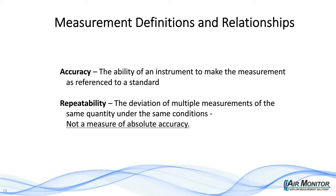Accuracy and repeatability. These are two terms that sound pretty straightforward, but a lot of times they are displaced for one another. Accuracy is the ability of an instrument to provide a measurement as compared to a standard. Repeatability is the instrument's ability to repeat the same measurement when it sees the same conditions. And where this becomes important for airflow, in terms of control, repeatability of a measurement may be more important than accuracy. However, when we're talking about the amount of air being delivered to a space or the energy associated with it, absolute accuracy becomes very important.